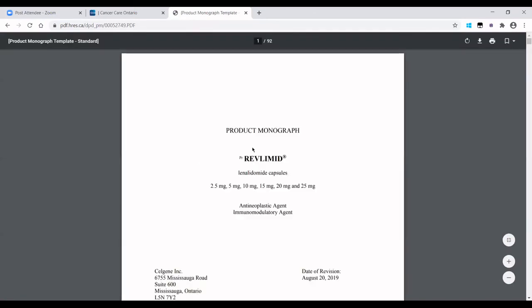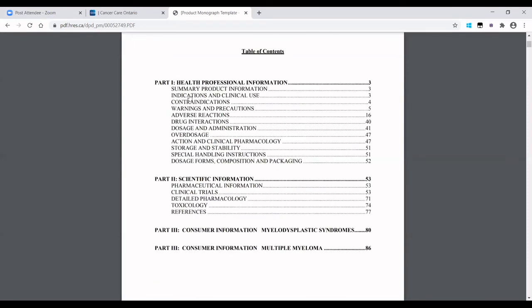this is the official information that's published by the manufacturer. So in there, you can find a summary of the product information, what it's approved for in Canada. So that's the Health Canada approved indication, any warnings or precautions. There's a whole section, very detailed. You can see it goes from page 16 to 40 about adverse drug reactions. So those are side effects. So you can see what side effects happened and how frequently they happened in the various studies that were used to approve the drug.